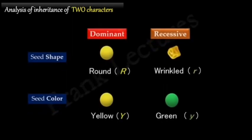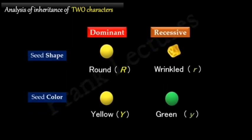The 2 characters were seed shape and seed color. Today, we will understand in detail Mendel's law of independent assortment. Let's begin. Mendel crossed a true breeding plant producing round yellow seeds and a true breeding plant producing wrinkled green seeds. This was the P generation.